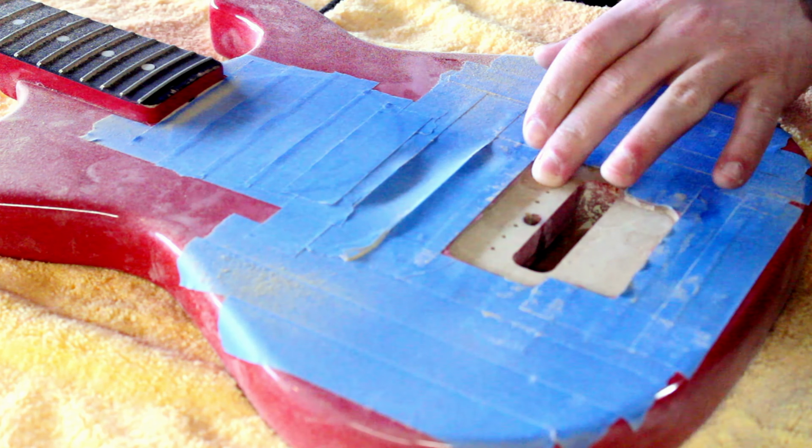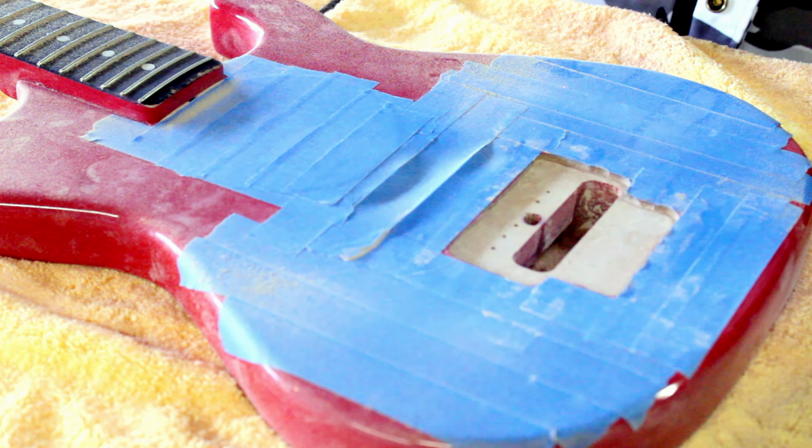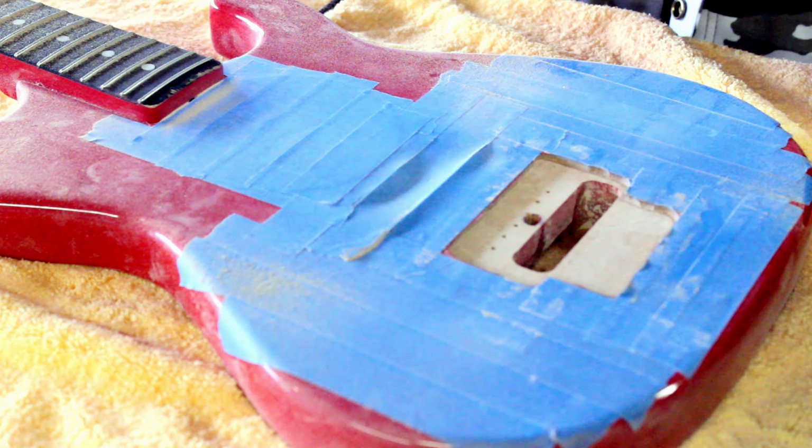Jesus, it's made out of like composite wood. I know. That's what I was like, why is it going so easy? That's made out of MDF. Absolutely hilarious, actually. Wow. Jeez. A little bit more. Here we go. No, no, wait.